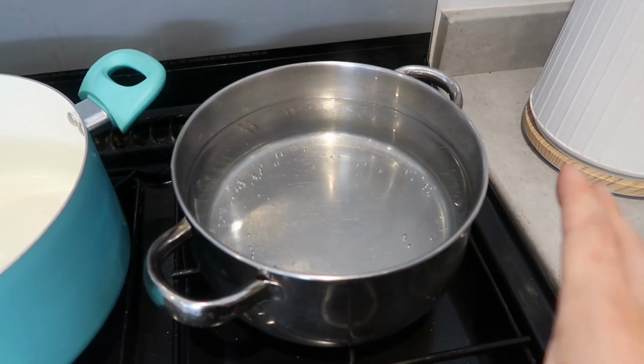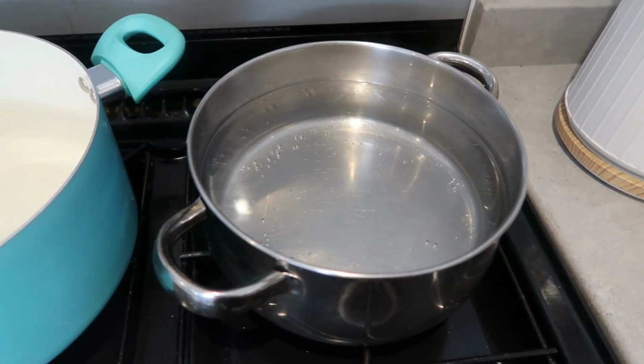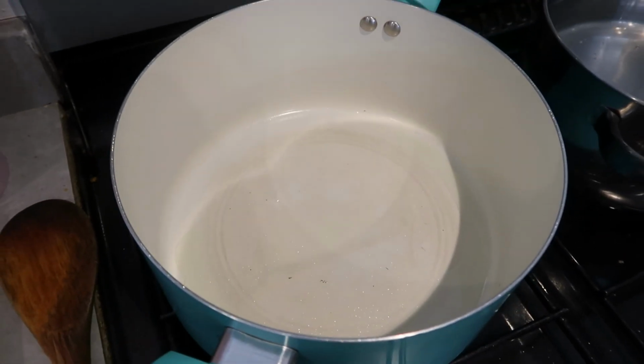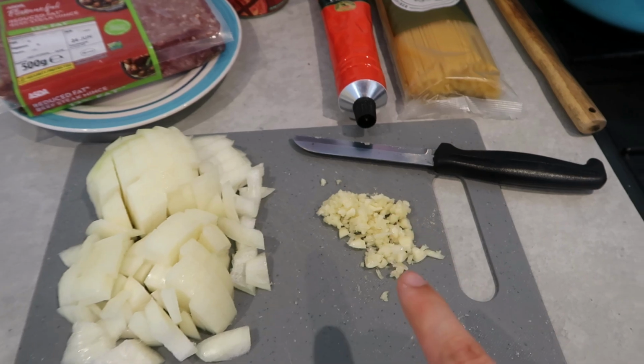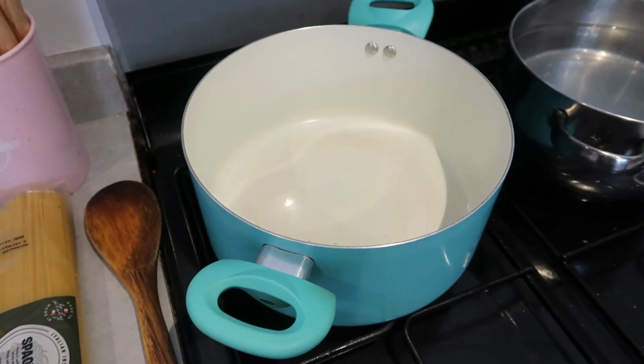First step is to get a large saucepan with boiling water. I've popped a bit of salt in there as well. That's going to bring to the boil now, ready for the pasta in a little while. And I've also got some vegetable oil heating up in this larger saucepan here. Now I've finally diced up our onion and I've minced our garlic, and what we're going to do now is add our onions into here for about 5 minutes.